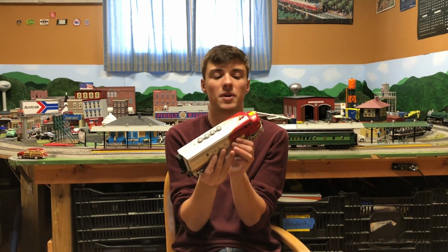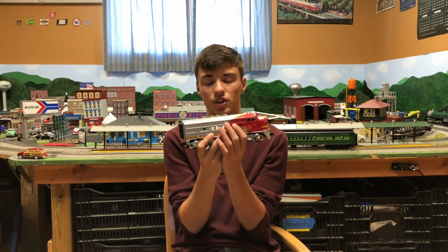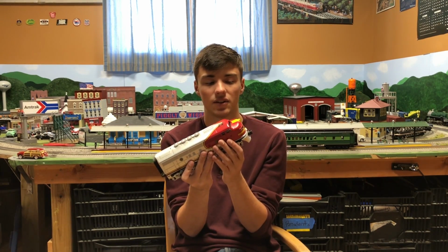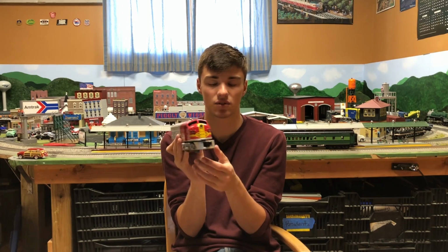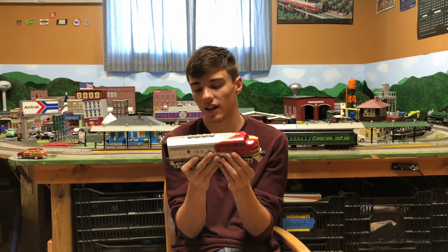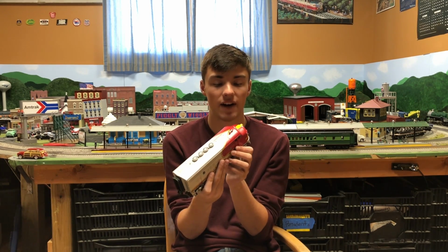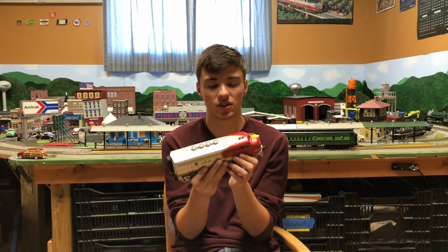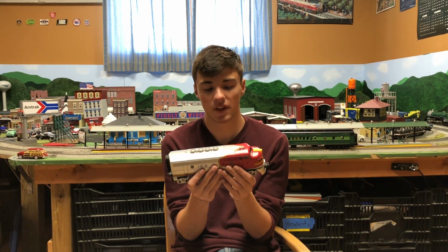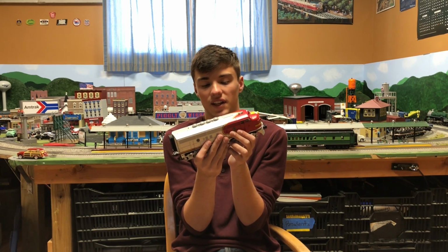And an interesting story behind this locomotive is that I had a locomotive very similar to this. It was my first train ever. The only difference was that it was number 18 instead of 22. And I trashed the locomotive. I broke it, I tried to weather it, I tried to replace the battery inside, and it was just a mess. I didn't know what I was doing. And so this is my replacement locomotive.